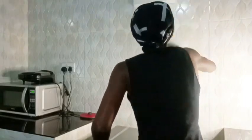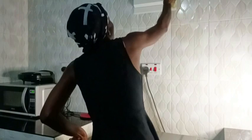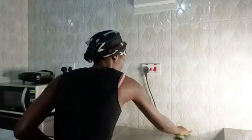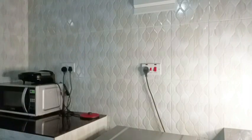So those are my walls. Of course, in as much as you cannot see any dirt on the surfaces, here is dust that has settled on the walls. So when I come in with my small towel to wipe the surfaces over and over again, then it will start to appear brighter and brighter.